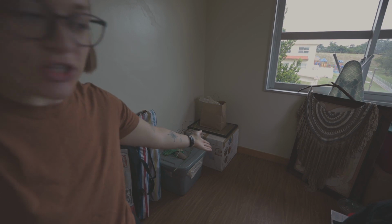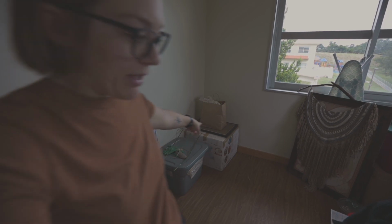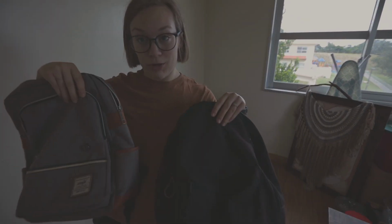I have my sewing machine and a bulletin board back there. I got 2 more book bags. And now I grabbed the tote because I have a few more clothing items that need to be put in a tote.